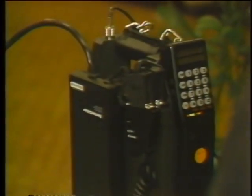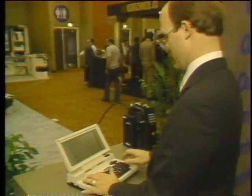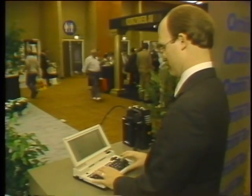Modems also got a boost from cellular technology. Omnitel unveiled a 1200 to 2400 baud modem on a chip for connecting laptops to cellular telephones.